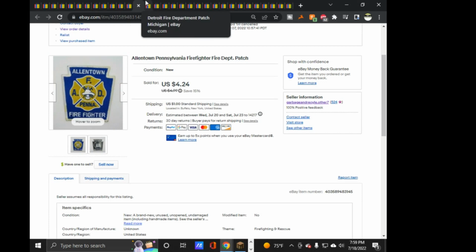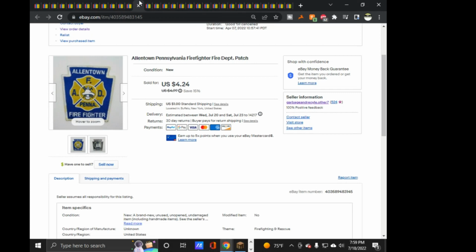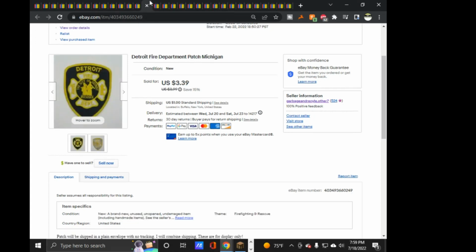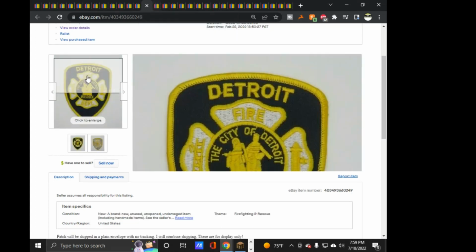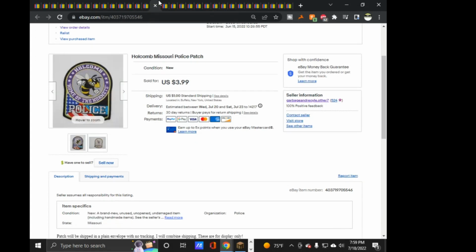Alright, so next we have this Allentown and this Detroit. As you can see, these both sold together as part of the sale, 15% off. So $424 on Allentown and $339 on Detroit. It's just a basic, generic City of Detroit patch.